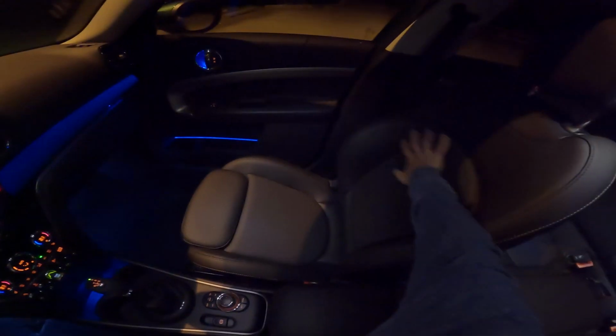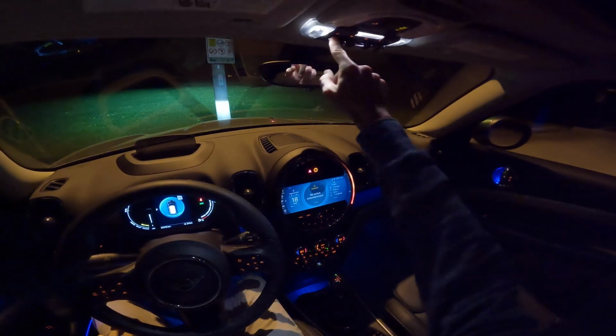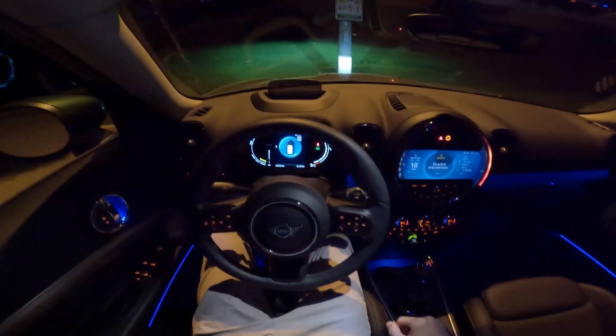We have the upgraded interior. This is pretty much top spec Mini Cooper Countryman. Let's turn on this light and leave that one.